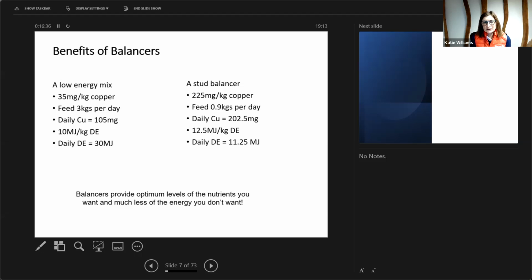So I hope that just in a few facts and figures gives you an insight as to why we use these stud balancers. It gives you everything, or high good levels, if you like, of the things you do want, so the copper, the minerals, and much lower levels of the calories or the energy, the bits that you don't want when we're trying to feed a good doer.